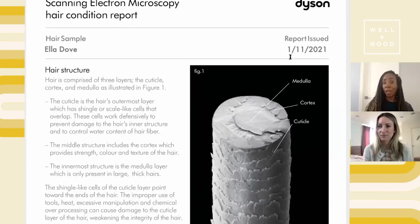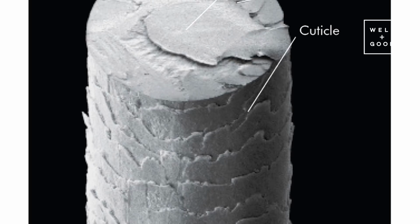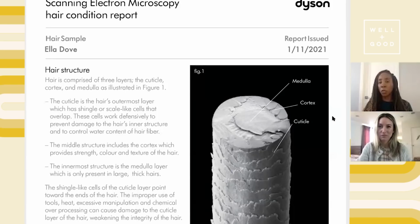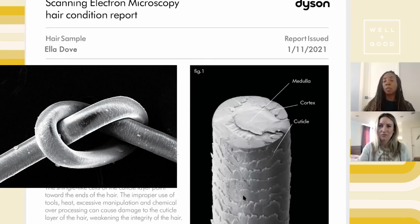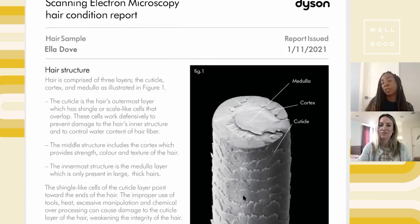Absolutely. So I have to say, Ella, you are not that far off from having really great hair. Okay, I'll take that. Perfect. The first thing I look at is the cuticle, and as that outlines, the cuticle is the outer covering of the hair. On a beautiful, perfect strand, all of those little sheaths that look like they're bark on a tree, for lack of a better term, would be perfectly flat. There wouldn't be jagged edges. The edges would be very smooth. That would be a perfect strand.